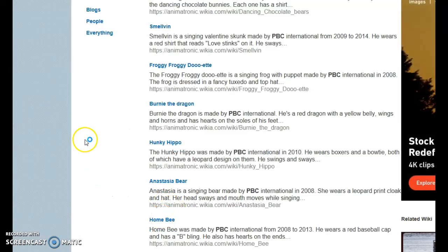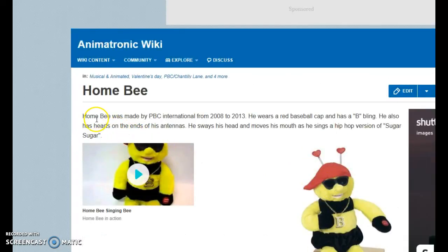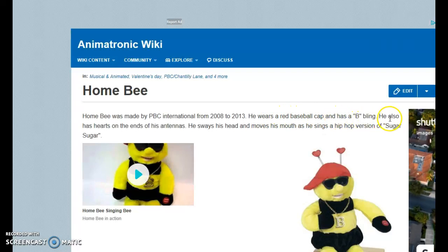Homebee, and it's a singing bumblebee. Homebee was made by PBC International from 2008 to 2013. He wears a red basketball cap and has a bee bling. He also has hearts on the ends of his antennas. He sways his head and moves his mouth as he sings a hip-hop version of "Sugar Sugar."